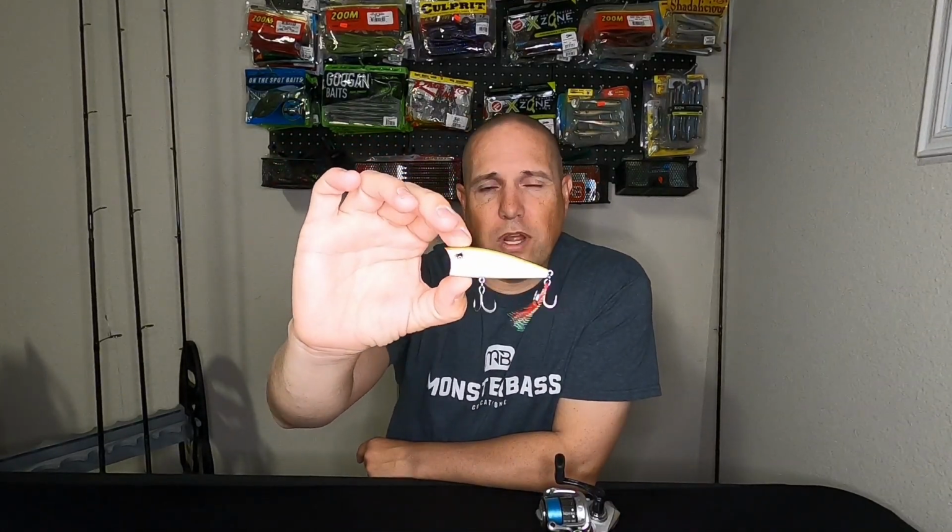This actual lure is what I caught my very first personal best fish on, which was 5 pounds 4 ounces. And I say first because my PB now is 8 pounds. But the popper, as you can see here, has a cupped mouth. It's going to chug along the top of the water as you pull it.